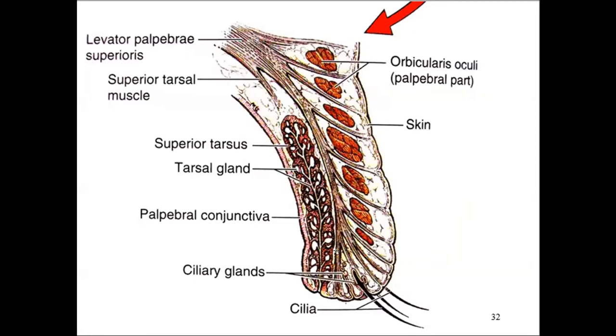Okay, you know the structure, palpebra, yes. You remember some muscle, levator palpebrae superioris, for opening our eyes, yeah? Who remembers which cranial nerve is especially for innervation of this muscle?